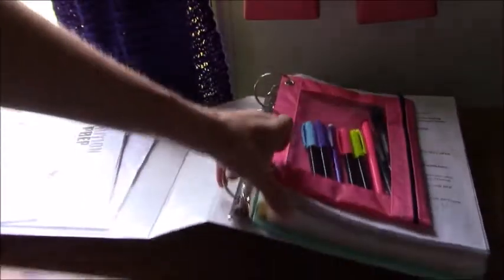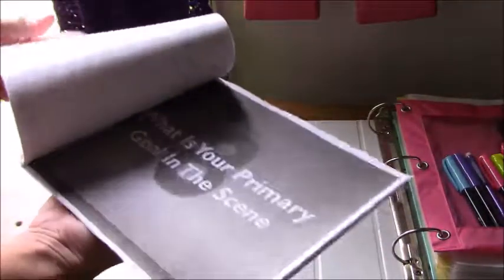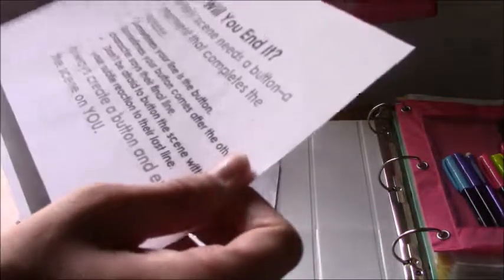As you can tell, I do have quite a bit of stuff in here. So first, over in this corner, this pocket, I have the Ultimate Edition Prep Checklist. I got it from amyjoberman.com. I took one of her webinars. Actually, I've taken several of her webinars. It's to prep you for auditions. Like, what is your primary goal in the scene? And what is your button? Okay, I have not read this all the way. It's to complete the end of the scene. Basically, how you want to prep for your audition. So that's one thing that's in there.